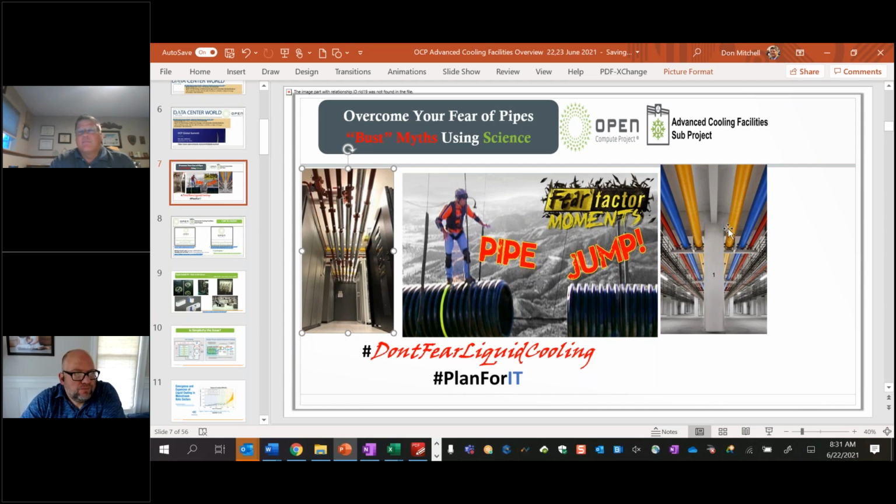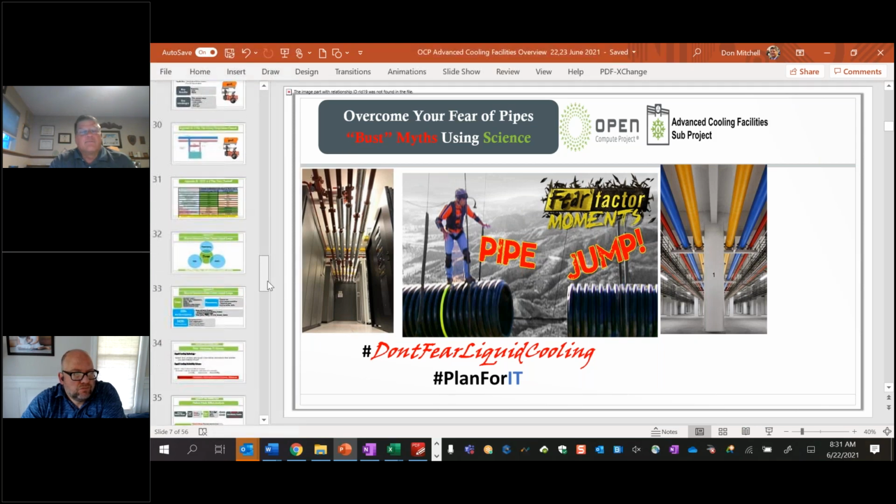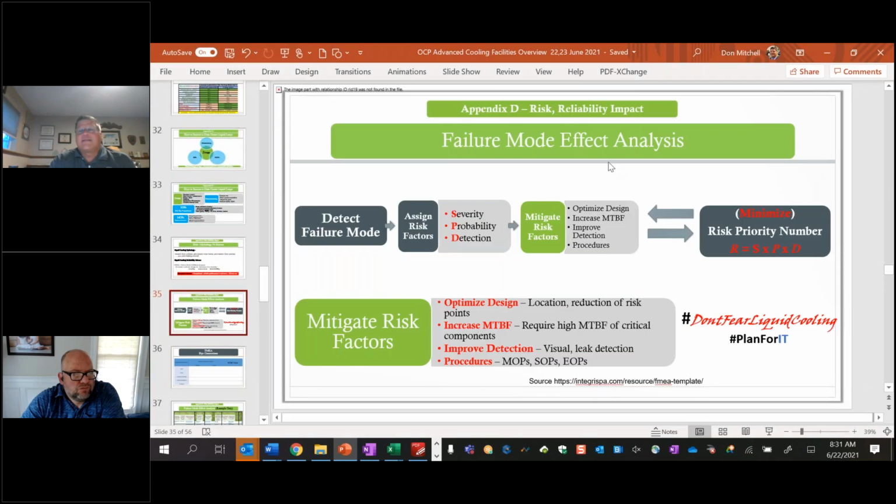How do you make that jump? How do you decide if you use this wonderful world that we talked about before? Scrolling down here. Failure mode effect and analysis. Okay. What you have here, failure mode effect and analysis. First, you have to define what your failure mode could be. You assign risk factors, severity, probability, detection. You mitigate risk factors by optimizing design, increasing MTBF, improving detection methods, okay?